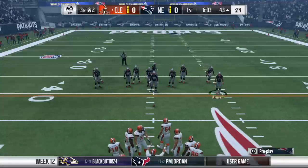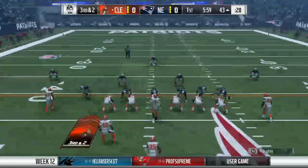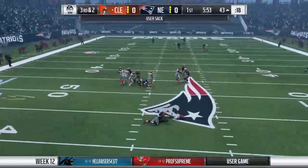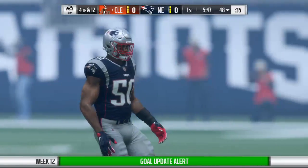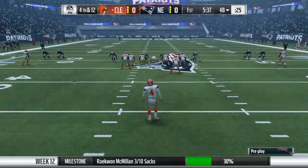So 3rd and 2. This quite possibly 4-down territory, though, if they're stopped. To throw is Kaiser. And no escaping this time as he'll go down. They got him for a sack. Raekwon McMillan in there to drop him for a loss of 10. And it'll be 4th and long.